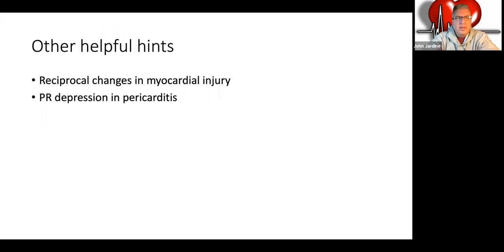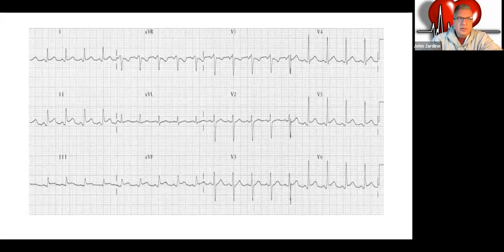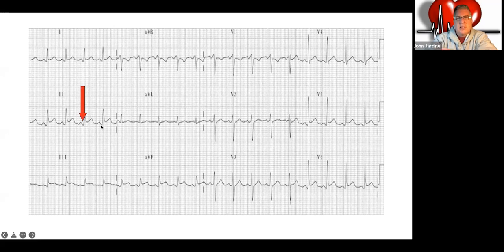You're also going to see PR depression in pericarditis. When you look at pericarditis, that can be kind of deceiving, because you say, well, this clearly looks like elevation here. Maybe not so much out here, right? So sometimes it's hard to tell. But if you look at the PR interval in pericarditis, the PR interval is depressed. So not only will you see ST elevation, but you'll see depression of the PR interval. Again, this can be helpful to discern pericarditis from ST elevation MI.